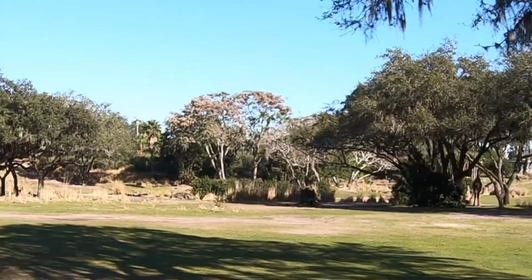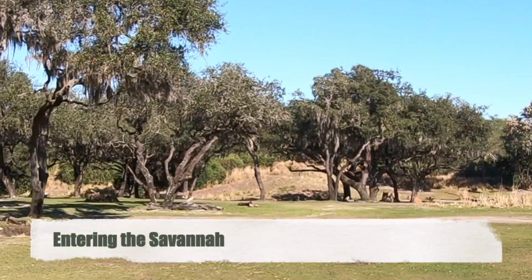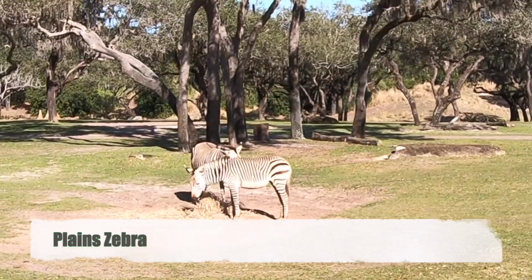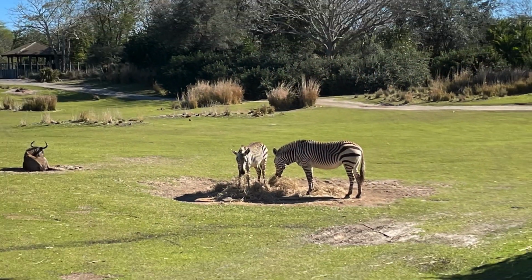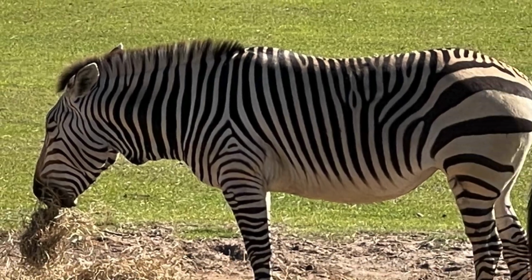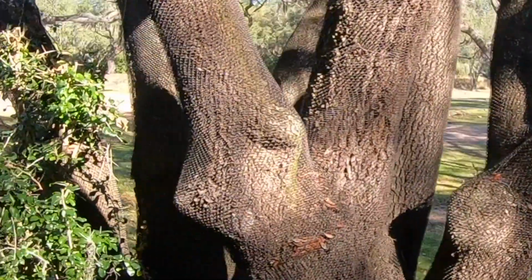Keep on heading out of the forest towards the savannah. A different ecosystem coming up out here, so different types of plants and animals. And the savannah is home to some of the more famous animals out here, like elephants, cheetahs, giraffes, and lions. Come out of Africa, we're working so hard to protect. The animals are free to roam all around.